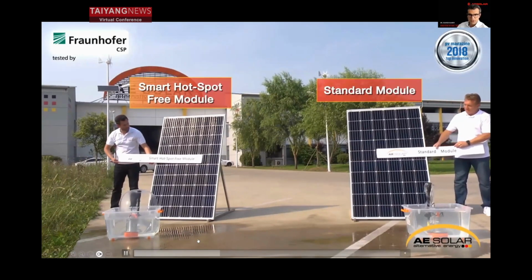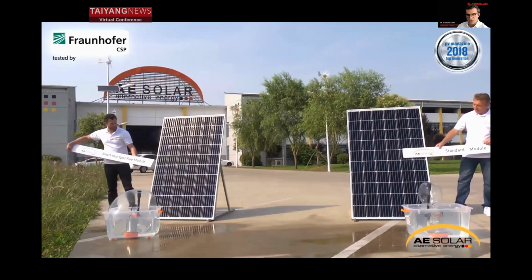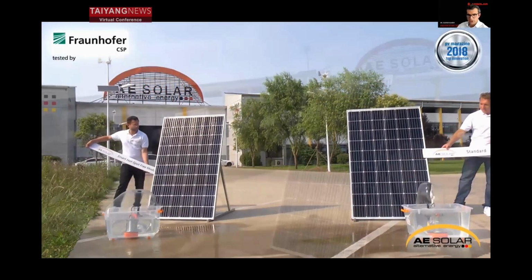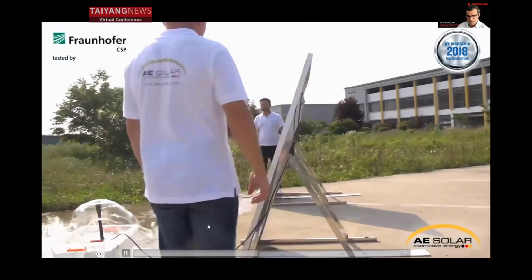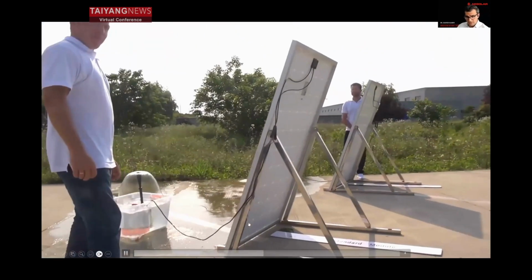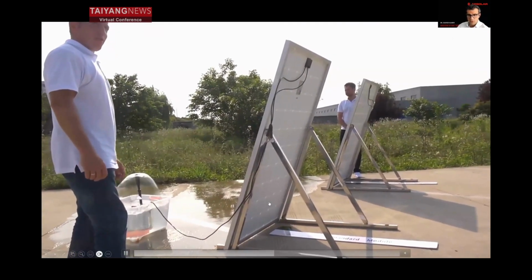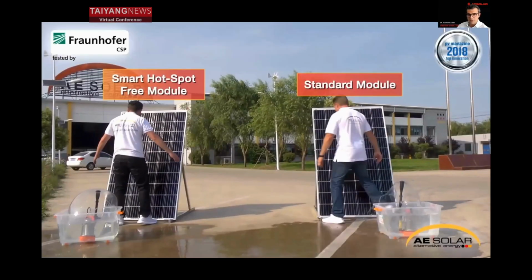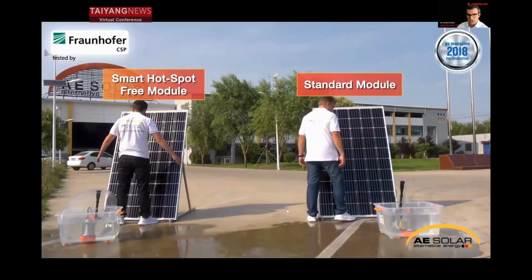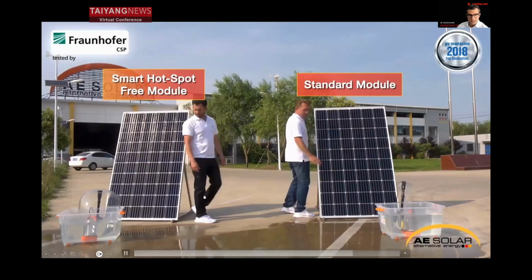So it shows the functionality of the module, especially considering the extreme shading scenarios of row shading for PV modules. And in case that we consider even more severe partial shading, not only shading 1 solar cell or 2 solar cells, but just people standing in front of the module, which is a significant shading scenario, you see that the standard module produces no power, while the Hotspot Free module is still powering the pump.